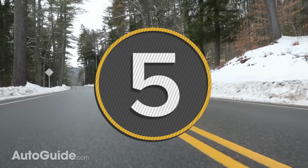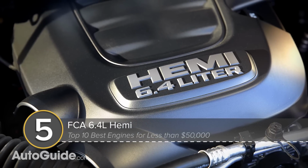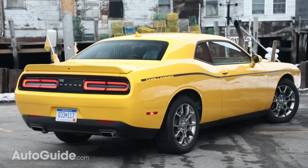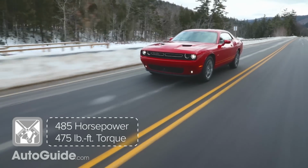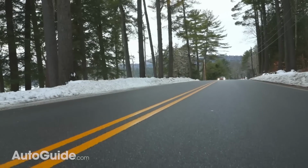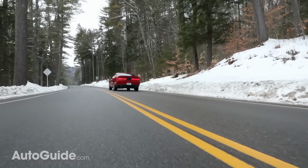And it's basically the same story with FCA's splendid 6.4-liter Hemi. That's 392 cubic inches for those of you that still grasp old-school figures. Available in a wide variety of products, this wailing V8 is rated at 485 horsepower and 475 pound-feet of torque in the Dodge Challenger. That's a healthy step up from what's offered by the smaller 5.7-liter Hemi.